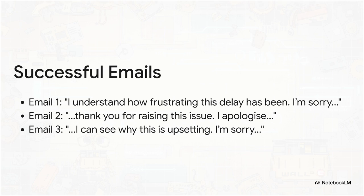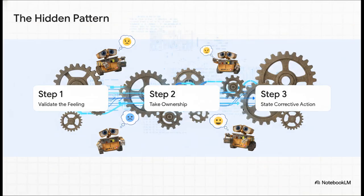But here's the thing. They all worked. They all calmed the customer down. So why? It's because underneath all those different words, there is a powerful hidden pattern. Every single one of them follows the exact same 3-step psychological recipe. Step 1, validate their feeling. I get why you're upset. Step 2, take ownership. I apologize. And step 3, state the corrective action. Here's what we're doing about it. That is the formula. That is the recipe you can use over and over again.